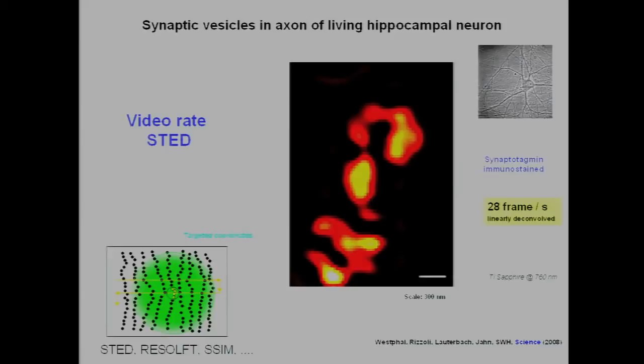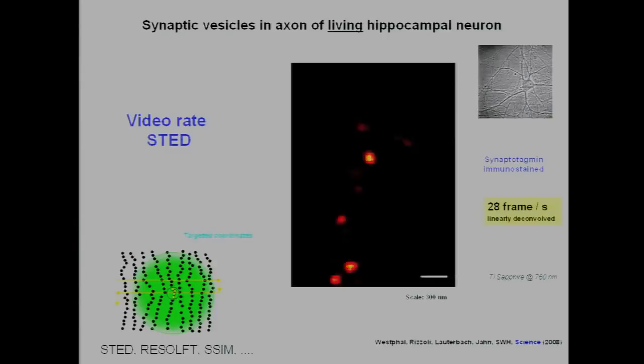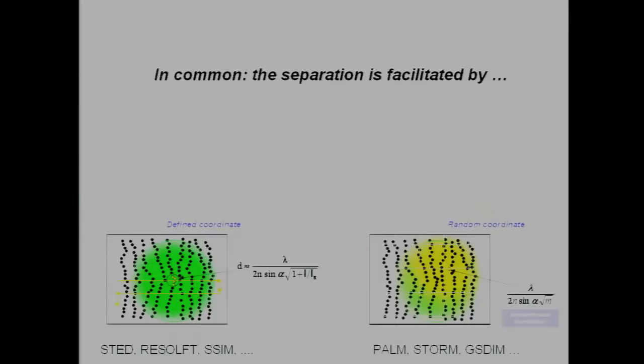So this is just an example. This is the movement of synaptic vesicles in a living neuron, recorded with that. You can see how these vesicles move about. And of course, with a normal spatial resolution confocal, you had no idea. You couldn't find them out. Here it's done at video rate. So it shows that we have several options to get around the diffraction barrier, several options to implement this on-off separation capability. Indeed, this separation capability is a facilitating element.